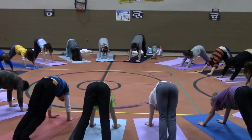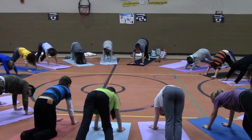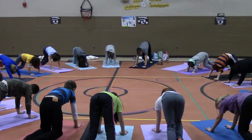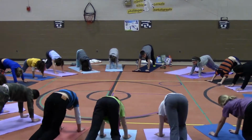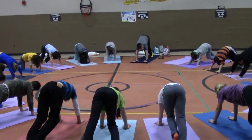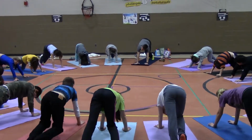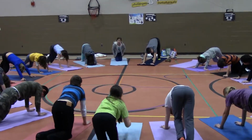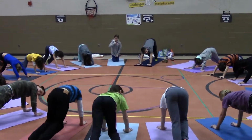So you can bend into one knee and bend into the other, pedaling your feet out like you're riding a bike to start opening your hamstring muscles. Not doing it too fast. You're going to find that downward dog might be hard at first on your shoulders, but it becomes very relaxing later. It becomes a resting pose.